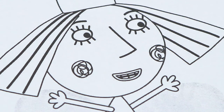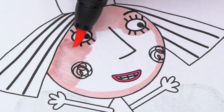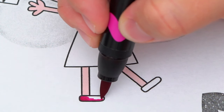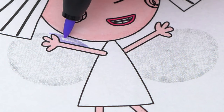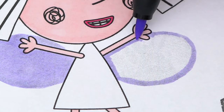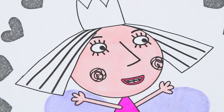She has pinkish-red lips and really light pink skin. Her shoes are dark pink. And her dress is pink with clear bluish-purple wings. And her hair is golden yellow with a yellow crown.